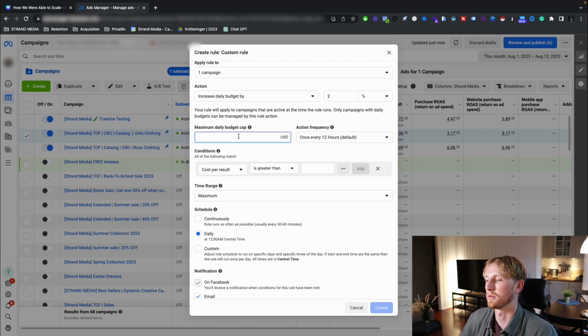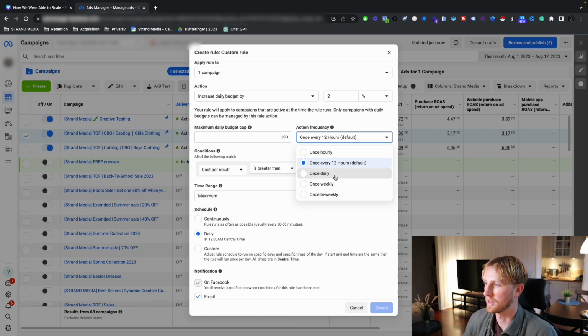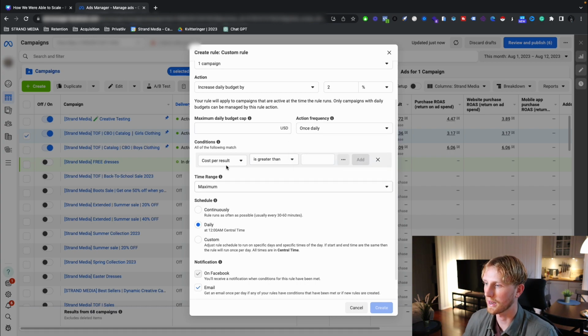Usually we like to scale as far as we want with our clients, and they're all happy to scale as long as results are good. But if you have some issues, you have a max amount of units in stock and you don't want to scale beyond that, so you sell out too quick, and you can set a cap here if you want to. Action frequency, I would just set that to daily, and then you have to set the conditions. So we usually go with cost per result.